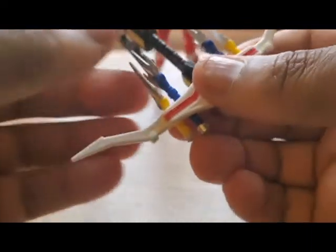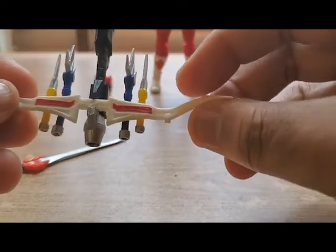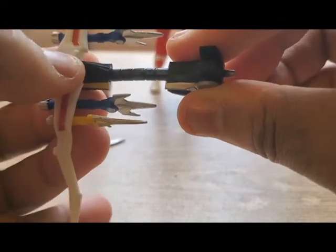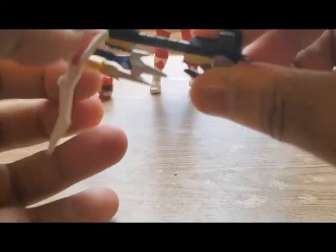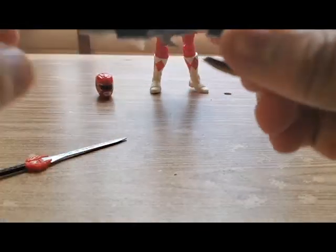Right there, a little uneven. Let's fix that. And we have that there, like that. It's holding. It's holding very well. This is actually a rare thing for me. I don't do this very often because of how unstable the bow is.